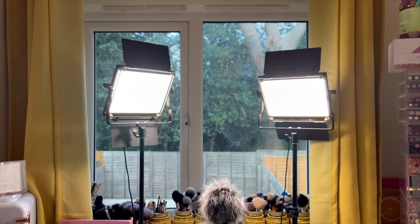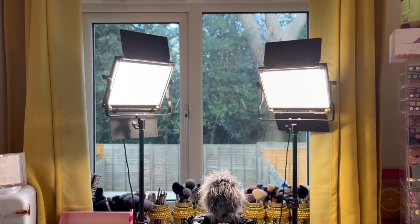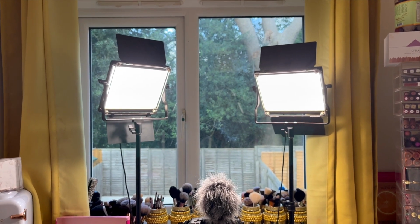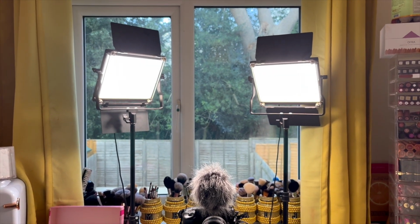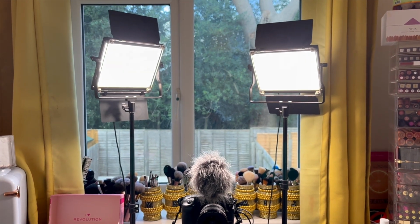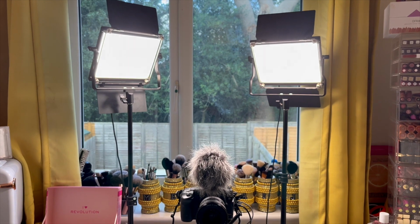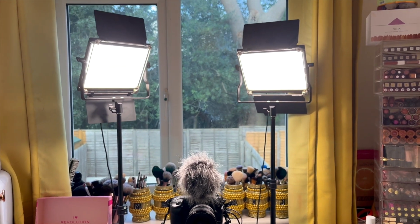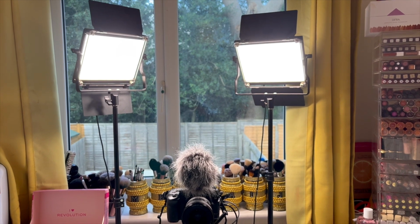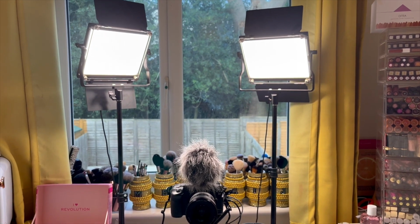Not much light comes through this room space because I'm at the back of the house, and it does get quite dark, so I don't get a lot of sunlight coming through, which is good for my fragrances. It's good for recording because there's no sun in my face, so my lights are always on, because if I switch them off, as you saw in the beginning, the room gets very dark.